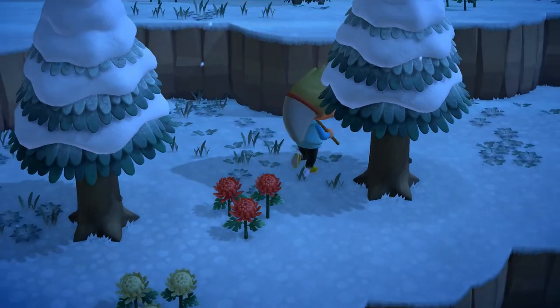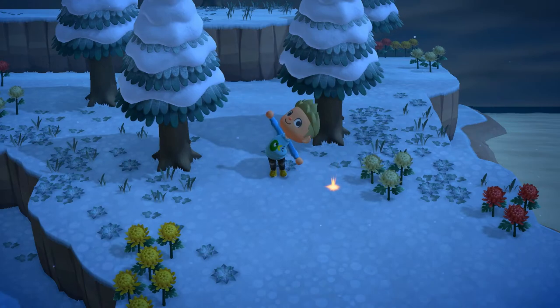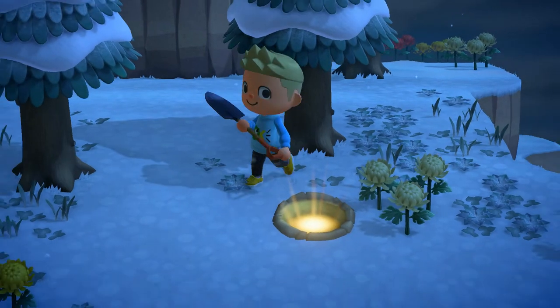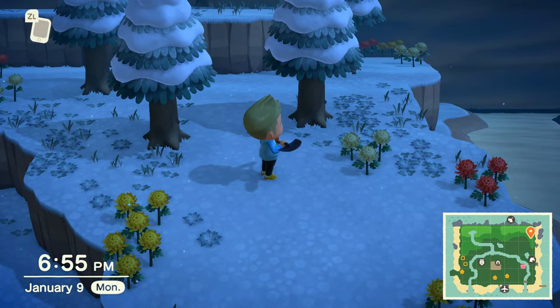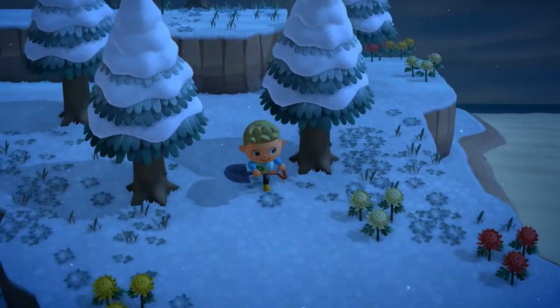I'm up here hunting for fossils. We also got to visit Red while we're back here. Oh, money tree. All right. Oh, that was instinct. I didn't mean to bury that. Okay, I guess we just get 1,000 bells today. Oops.